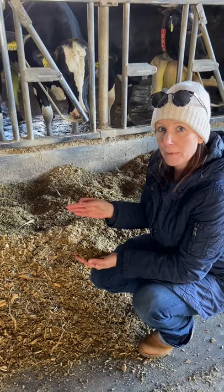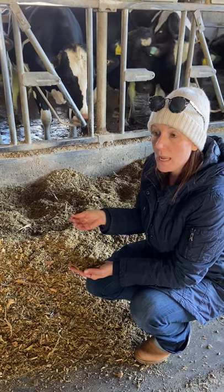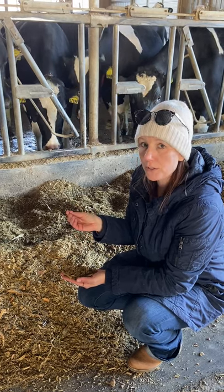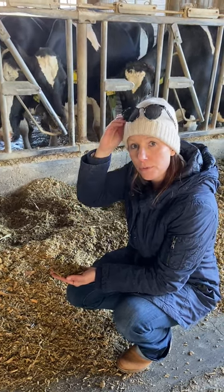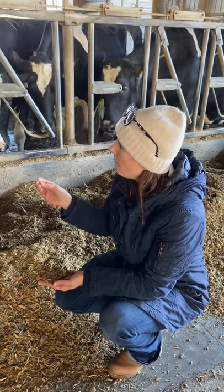So a ruminant animal is an animal that is an herbivore and a mammal. And an herbivore means that they only eat plants. They don't eat meat. And it's a mammal, so it has hair or fur and gives birth live, and it produces milk. And our cows produce milk, don't they? Our girls do.